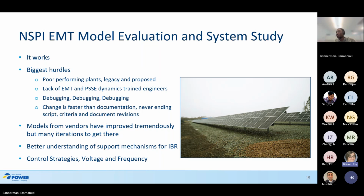So where was I? Poor performing plants. That was the biggest hurdle. It took a long time to get a lot of the plants performing in our new studies. But that meant that we were finding problems and resolving issues. So while it was the hardest part of the last couple of years, the plants that are in construction right now, planning to start service, are in a much better state than if we hadn't gone through this process.